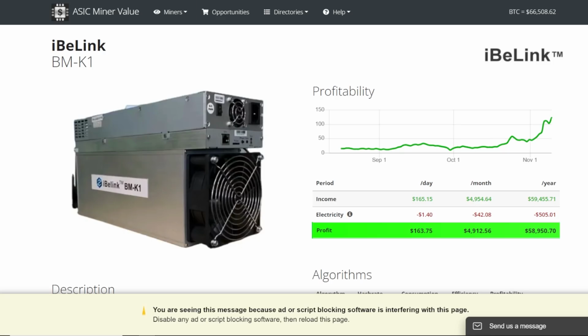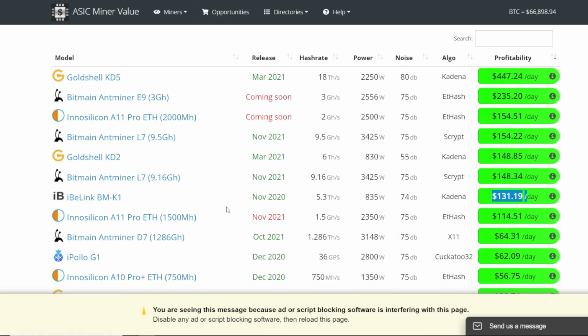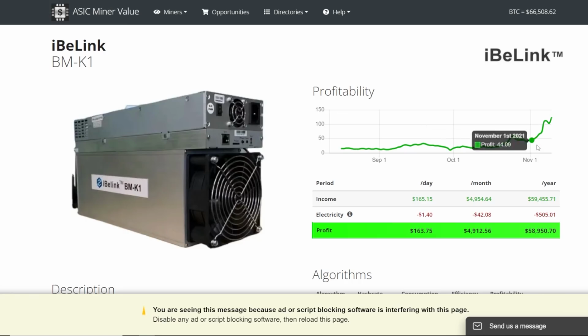Now, IB-Link BMK1, just to tell you guys the specs: it does 5.3 terahash at 835 watts. And as of right now, showing on ASIC Miner Value, it makes like $131 a day. So it never ever made $131 a day. Never. That's because the price has gone up so high and the network hash rate hasn't followed that. There's just not enough hardware out there to garner this profitability, right?